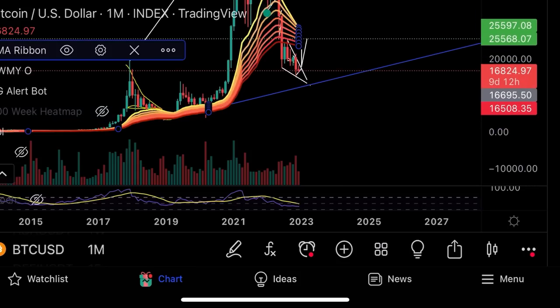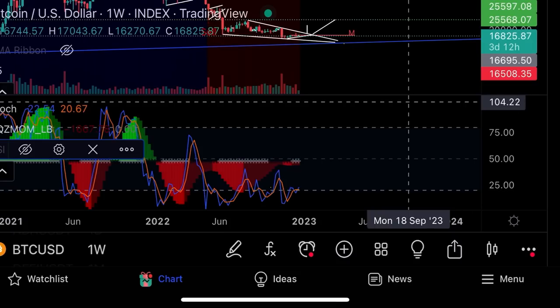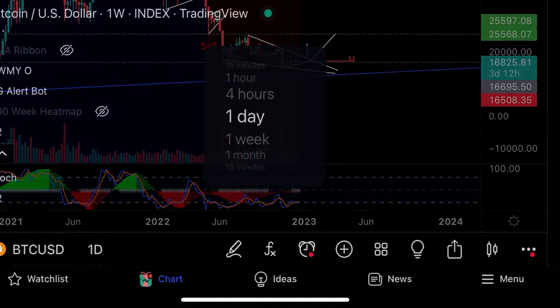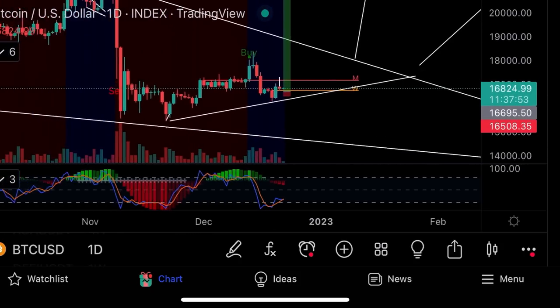Ribbons dropped out massively on the monthly, oversold on the RSI on the monthly. Squeeze Mom on the weekly is turning up, and stochastic is turning up. On the daily, it's also oversold and turning up as well, which is beautiful. Bitcoin indicator bot firing a buy. Crypto Guru bot firing a buy.